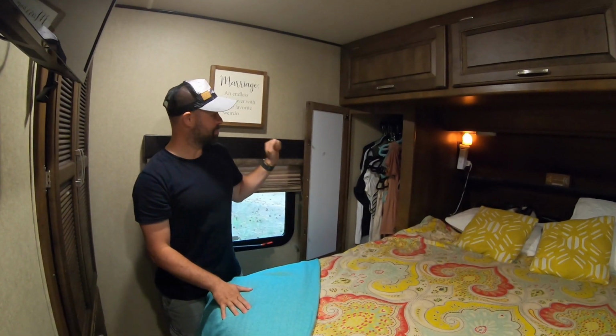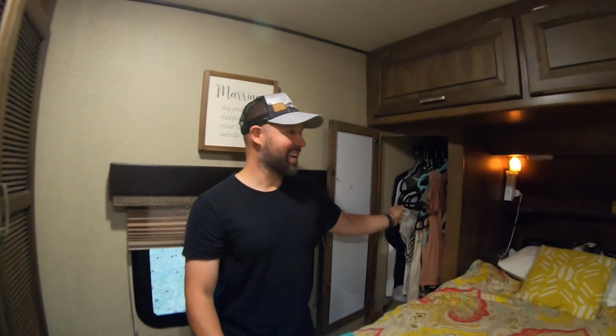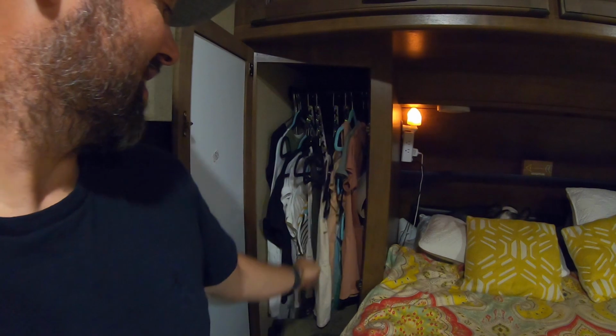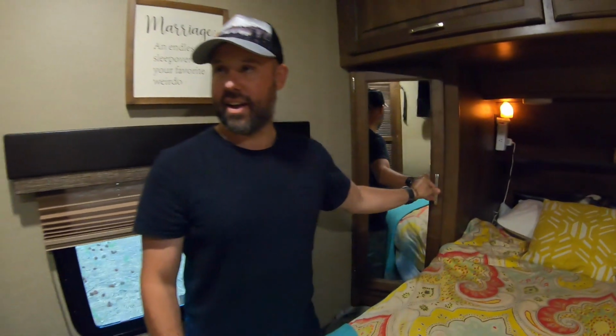Something else Andy's super proud of is this clothes hanger rack system. Yeah, these hangers are pretty cool, guys. So you can fit a lot. You can fit like 5 hangers on each one of those racks. I got them on Amazon. We'll share those with you guys. I mean, I've got a lot of clothes in there.